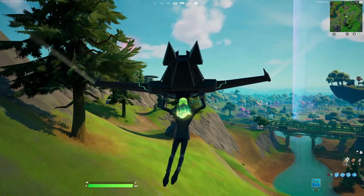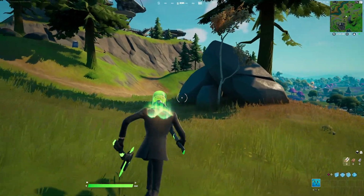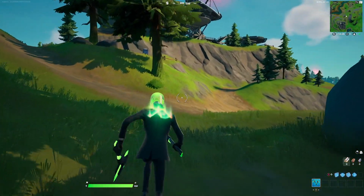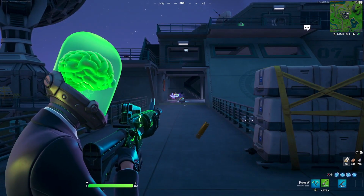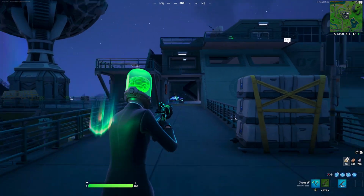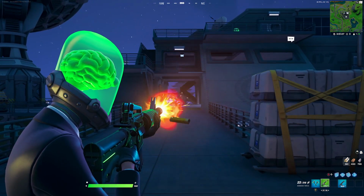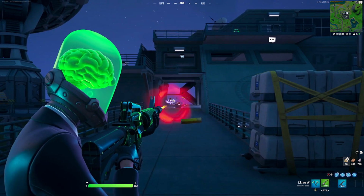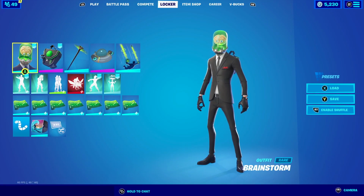Now the Ion glider itself is just a glider that does look very futuristic. The compact design of it, the green on it, just fits it very well. Then for the wrap, we're going to be going with the Heartbeat. Now the Heartbeat wrap itself is just an excellent choice for a wrap. Now you do have the little sensor that does have a heartbeat on the weapon wrap itself. It does have a green glow whenever you are shooting it, and it just looks amazing. Then for our next combination with Brainstorm, we're going to be pairing it up with the Backs of Shadows.